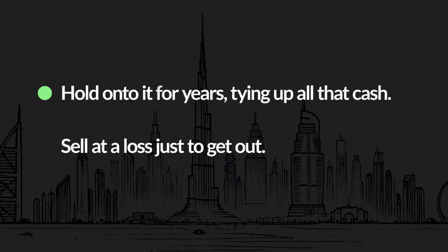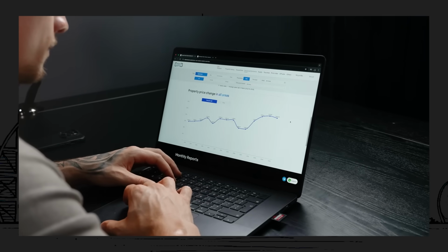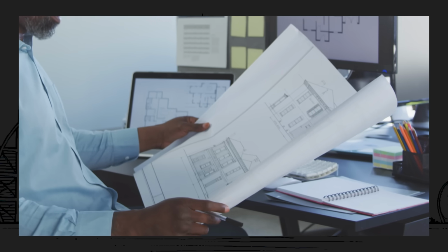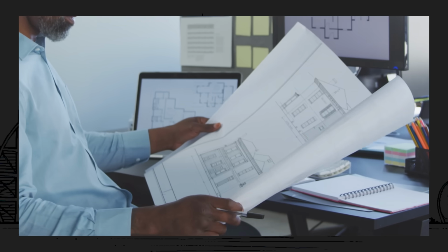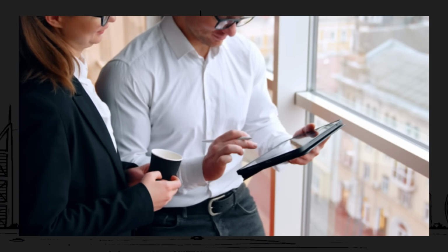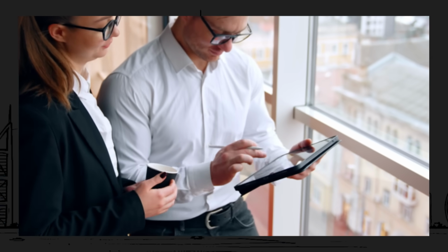Hold on to it for years, tying up all of her cash, or sell at a loss to get out. And that's the thing with off-plan flipping in this market. It's way more competitive, so you need to act fast and get in early to really see the gains you expect. But not only that, you need to be prepared to wait until it's at least ready to see the best returns. So unless you're buying into a rare, ultra-exclusive project or getting an incredible deal in phase 1 when there are more expected phases, do not buy off-plan expecting a quick flip. The market is full of people trying to do the same thing. And if your unit isn't special, you'll struggle to resell it, if you can resell it at all.